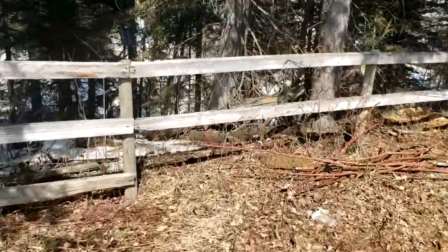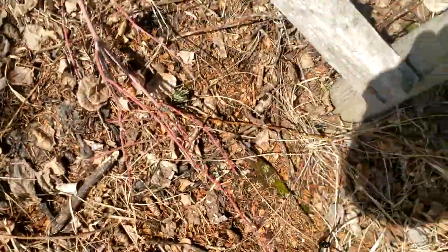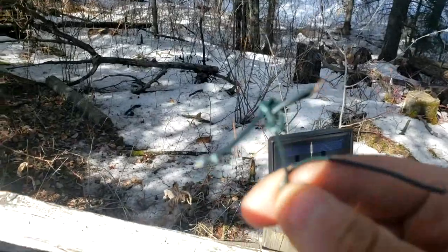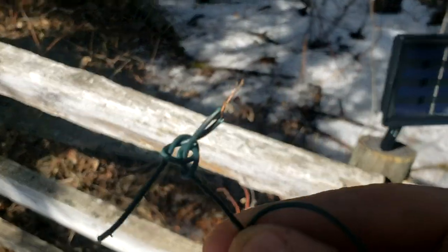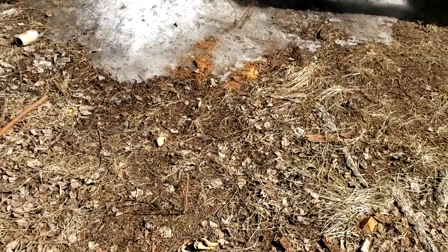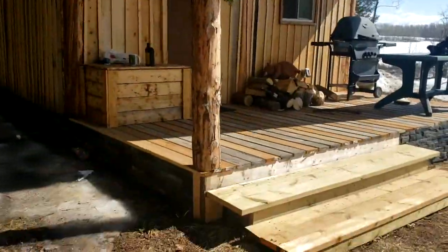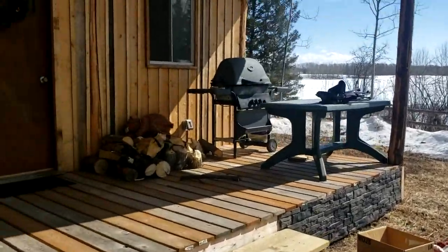I see the squirrel finished off my Christmas lights. Yep. I didn't see that. But yeah, he chewed the wires off. Bastard. Those don't look all good yet. But yeah, I don't know if you can see in the camera.